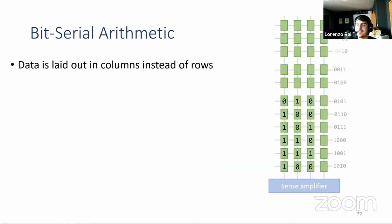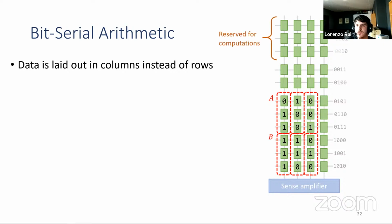And this is where bit serial arithmetic comes into play. In bit serial arithmetic, the data is stored inside the columns and not the rows. So for example, our value A could be stored here and B here, and again, we can have more data stored in the other columns. This time, we won't be able to perform the operation in place, so we need some rows reserved for the computations, as well as sources for the constants.